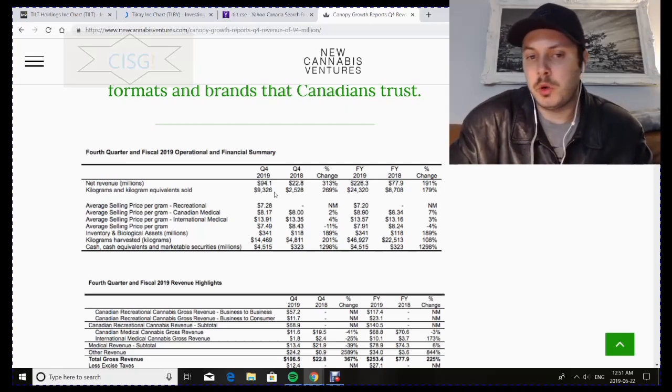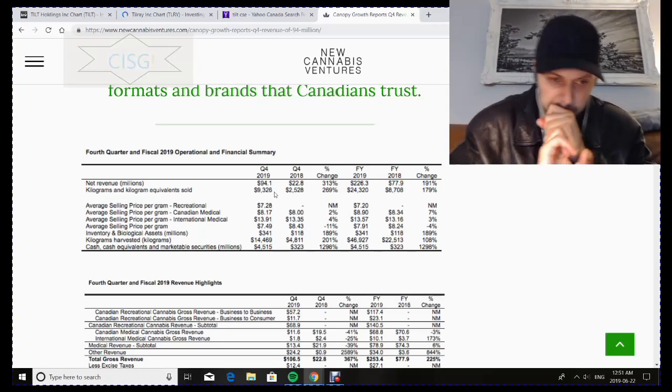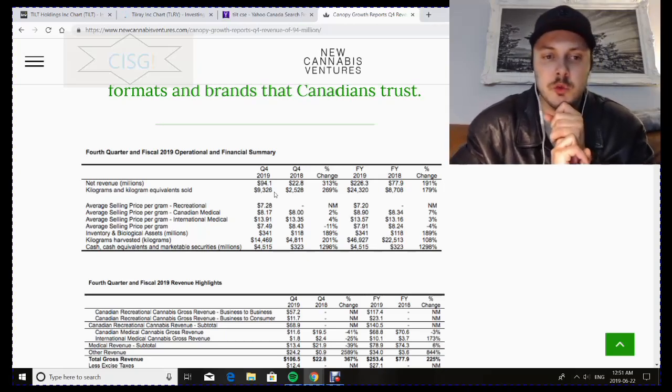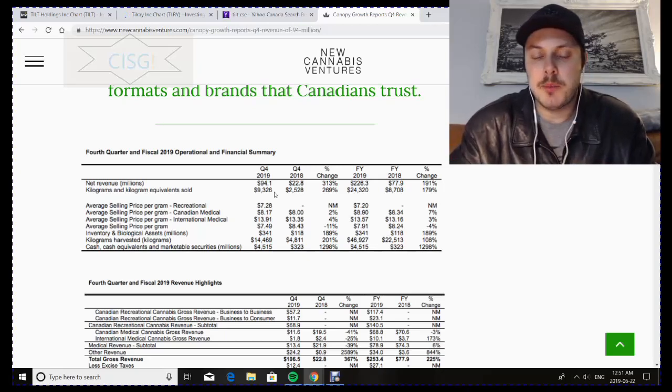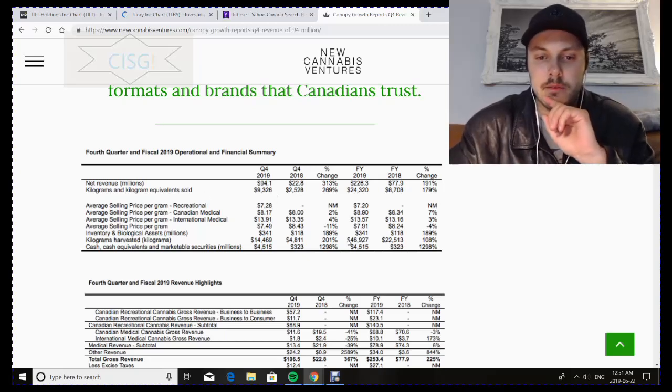I think it's possible, $25 before the end of 2019 or early 2020. I think it's possible because they are going to be a big competition for Canopy Growth with their infused beverages with Coors.